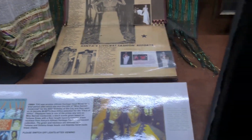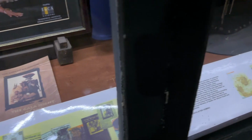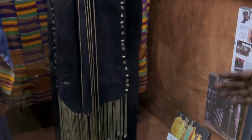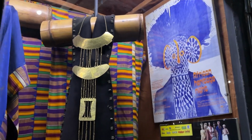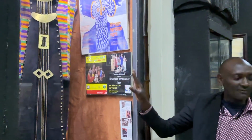Kenyans are usually not left behind in terms of innovation. And we can say that this is a Kenyan made from the skin of an animal. They have used some copper, but the beauty part of this one, it only covers the front part of a lady. The behind is left open.